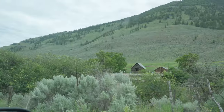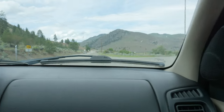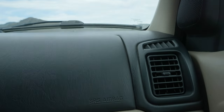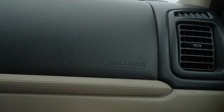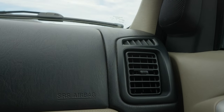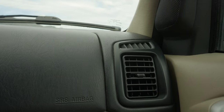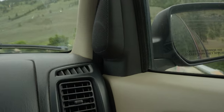Ooh, you barely made it. There's some cars coming this way. Saw that guy go by earlier, actually. It's a really nice Ford, yeah. Nice distinctive truck. Really well taken care of one.